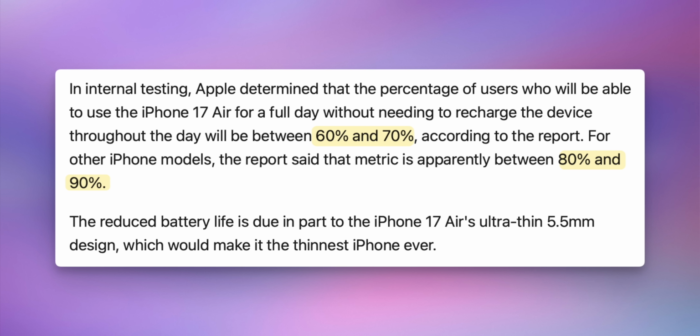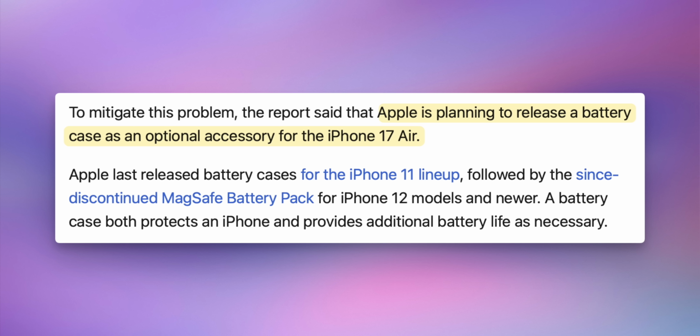He said that the percentage of users who can go a single day without recharging the thin phone will be between 60 and 70%. For other models, that metric is between 80 and 90%. And he said to solve this, Apple is developing an optional accessory, a phone case meant for the thin model that also contains a battery pack. So yes, the iPhone battery case might be making a return because of the slim iPhone 17 Air. Now, to me, I think this is completely stupid. I mean, you're buying a thin iPhone to have a thin iPhone. Why would you put a thick case?